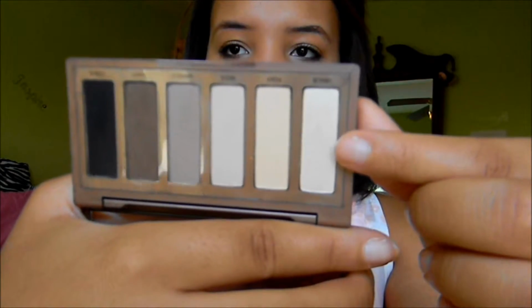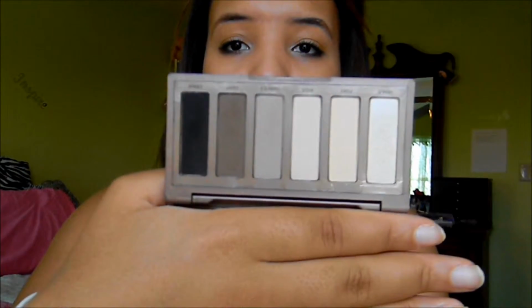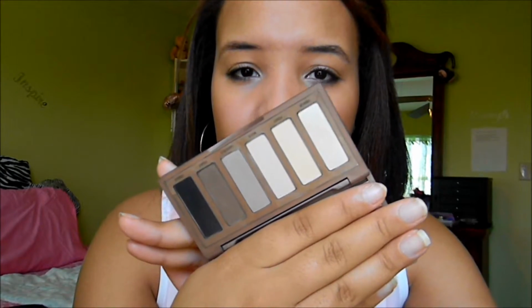It's kind of dirty because I used it. It just comes with all of these shadows, and they're all pretty much matte except for this one, which I use as a highlight shade, called Venus. But all of them are so, so pigmented. This is like my first kind of high-end eyeshadow purchase, and I am so happy that I did. I actually used this on my sister. She had a photo shoot recently, and that's kind of the reason that I got it, because I really wanted the eyeshadows to be prominent when she was taking the photos. So this was such a great purchase, and I see myself using this more and more.